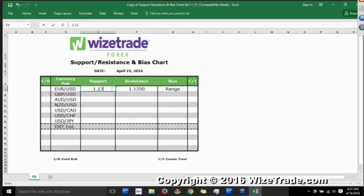Now remember, we have housing data today. All right, so we have some housing data coming out, and the housing data will probably move the market because we don't have much data this week. Thursday we have weekly unemployment claims and Philly Fed, and that's pretty much it.